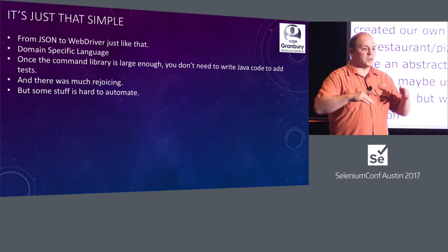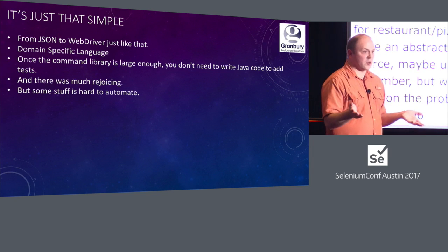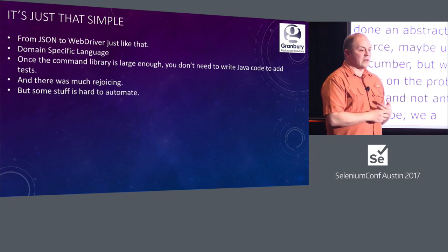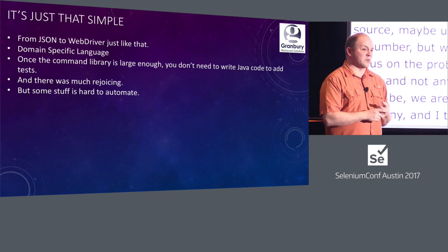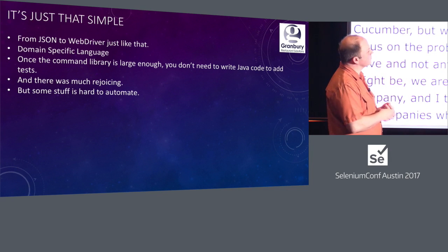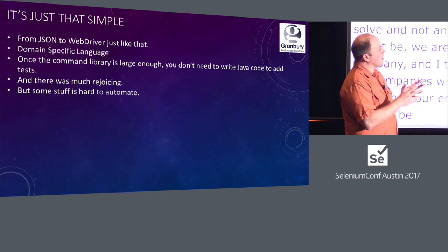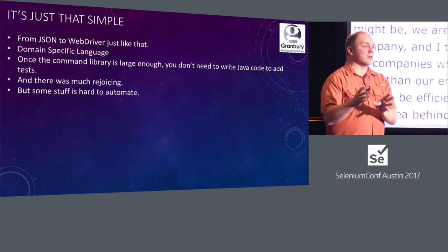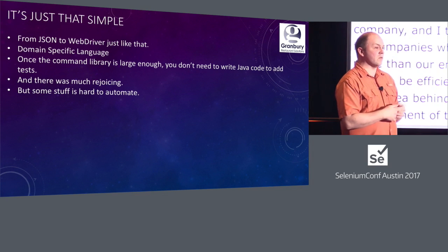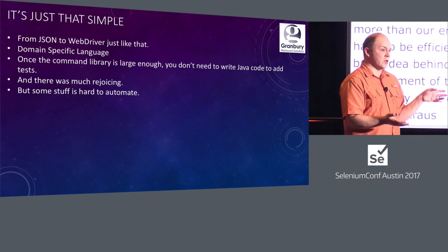and not try to anticipate what your problems might be, because we're a relatively small software company. As I've said before, I think a lot of you probably work for companies whose lawn care budgets are more than our entire engineering budget. So we have to be efficient in what we do. And the basic idea behind this is that if you do enough development of the underlying framework, eventually most of the edge cases you come across in testing can be modeled in JSON.